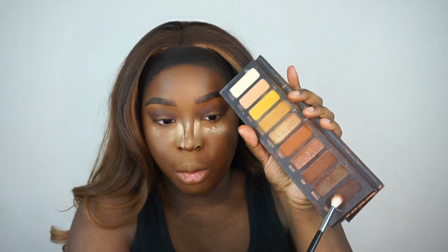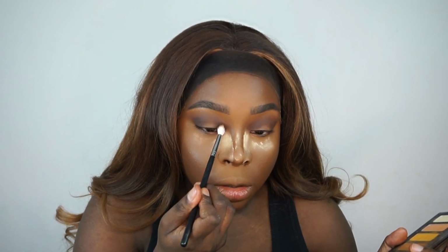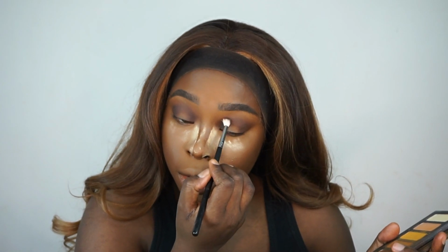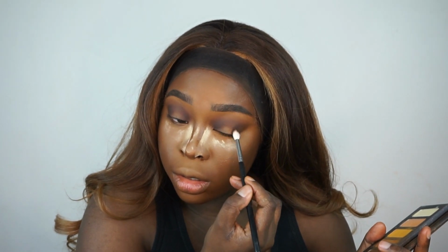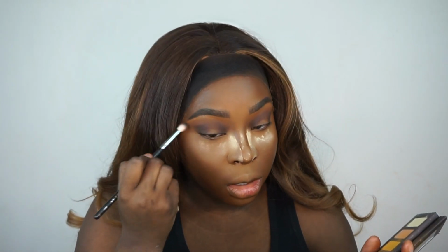So now I'm gonna hit up Rot Squared, this really, really dark brown. I'm just gonna pack it and deepen up that area on the inner and outer corner, just the outermost parts. This is not like the original Rot in the stack. This is a lot darker, like maybe 2 or 3 shades darker than the original Rot. But I prefer the original Rot over this one, honestly. I like the color better, but this one is pretty too.